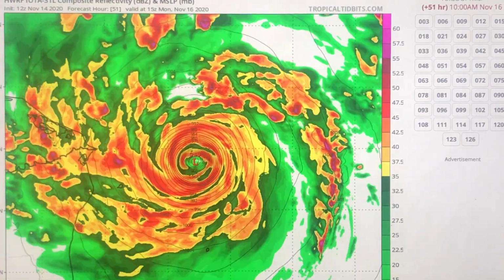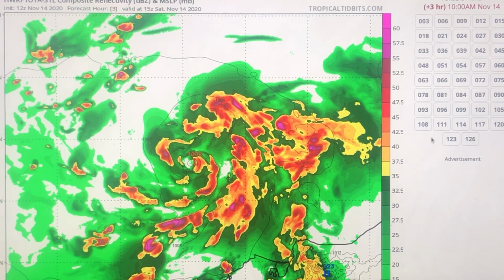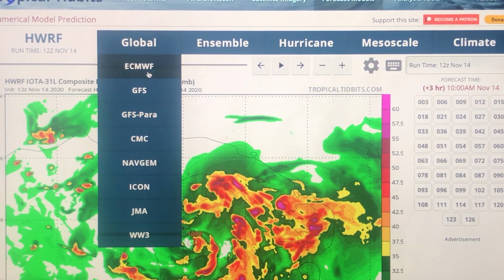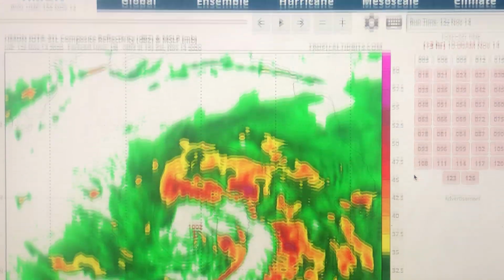So in any case, it really doesn't matter at this point, because models are generally now really starting to get a great handle on where Iota will likely make landfall. So that's a really big problem, really sad to see.